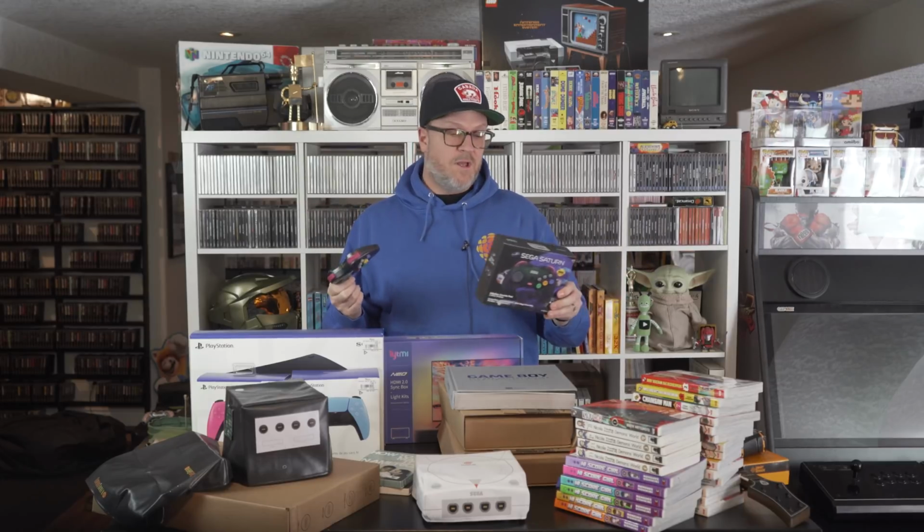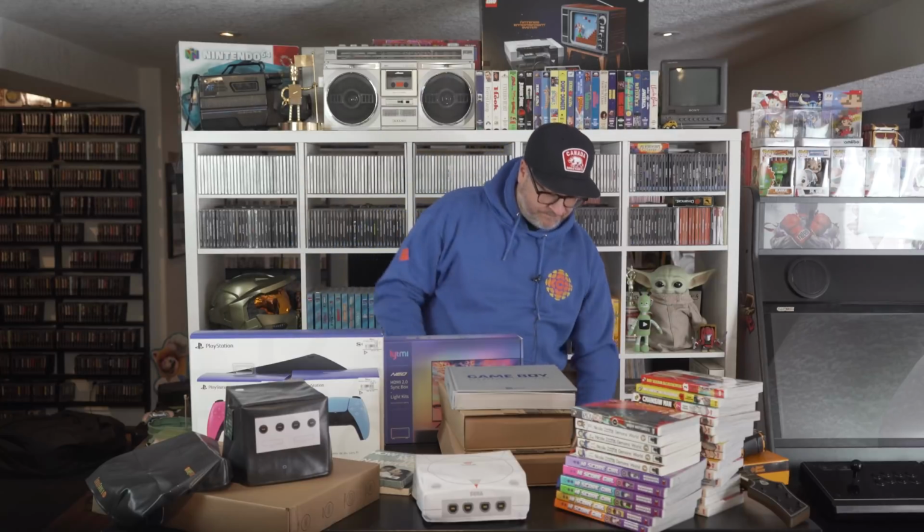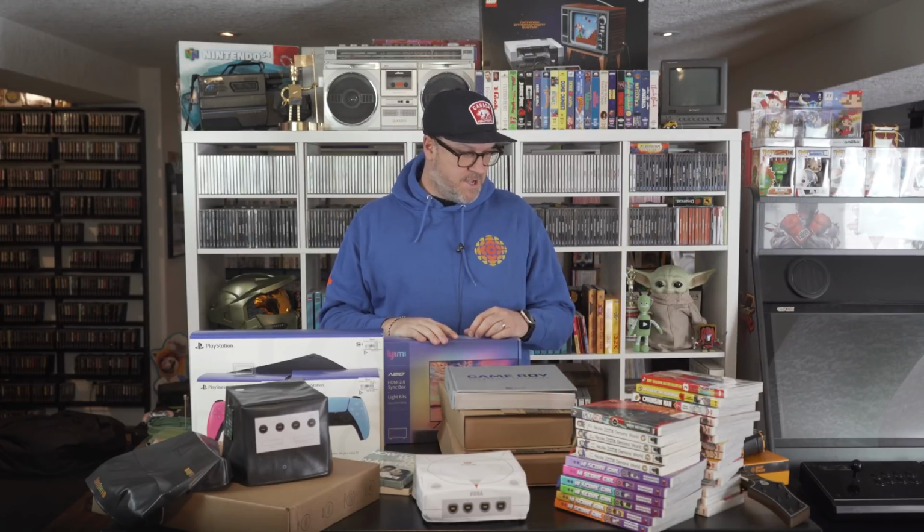And a USB, so you can use it on a computer or whatever. But yeah, just want to quickly highlight that. I got that somewhere in the UK. I can't remember the name of the company, but it was a pretty good deal. Took a while to get here.